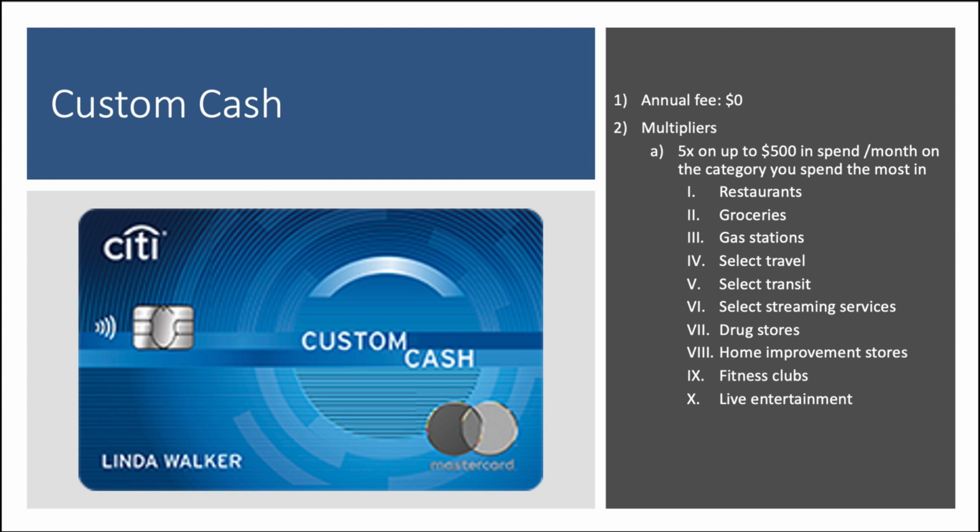What Citi wants you to do is use your card all the time, and then at the end of the month, Citi will say, hey, you spent the most in restaurants, so we'll give you 5X on up to $500 in that. And again, if you do the math quarterly, it comes out to $1,500, which does match the Freedoms and the Discovers of the world, right? So the math still stacks up. And so there you have it. Those are the different types of rotating quarterly category cards. Now, again, overall, I do like these cards.